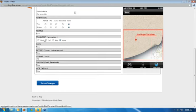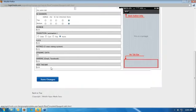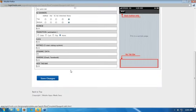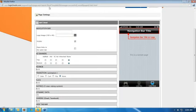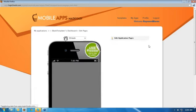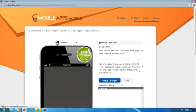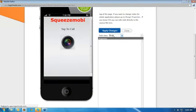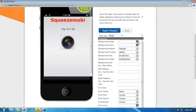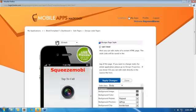And here are the different ones. Okay, so let's just go back to the main screen there and click done. So these are the settings. You could also change the style there. Okay, if you want to change the styles, just make sure that you know CSS. Let me just go to the templates first and show you the books.